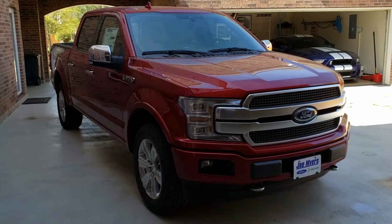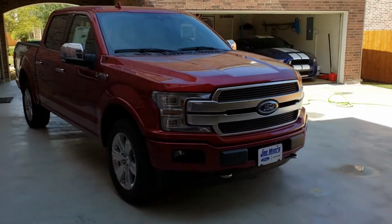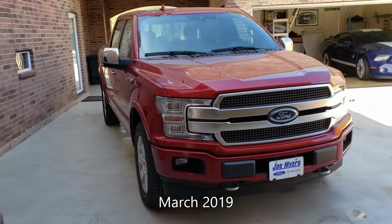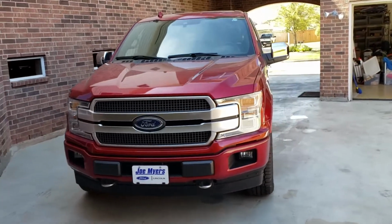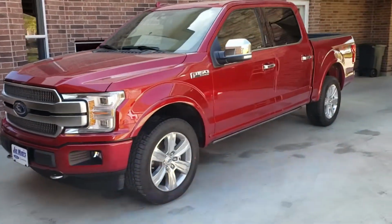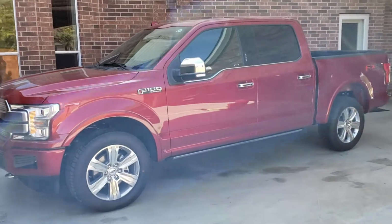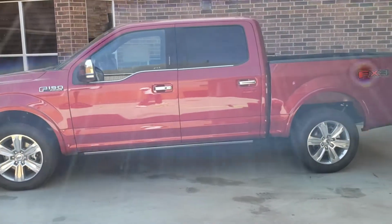Okay, so I just picked up my brand new 2019 F-150. I went with the Ecoboost after driving both the 5-liter and the 3.5 Ecoboost. And I decided to go ahead and go with the Ecoboost. A lot more mid-range power. Of course, the boost feels kind of cool.